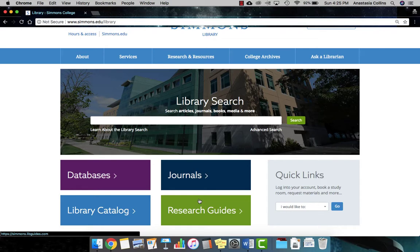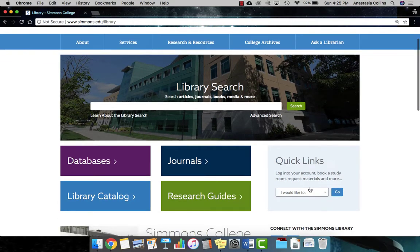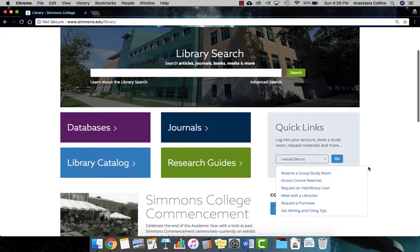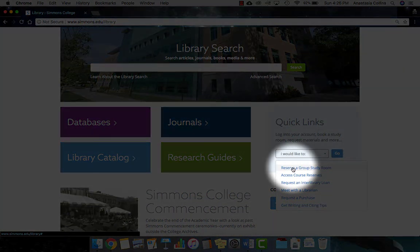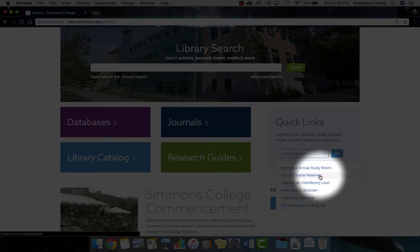Okay, on to the quick links box right here to the right of the colored boxes. So the quick links box has this nice drop down menu, includes a number of regularly accessed resources: reserving a group study room if you are close to campus, accessing your course reserve list if there is one, requesting an interlibrary loan, meeting with a librarian. It'll just hop you straight to that page. I'm going to show it to you in a second as well.